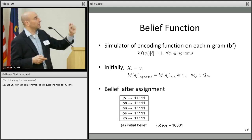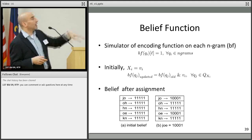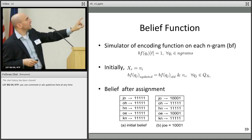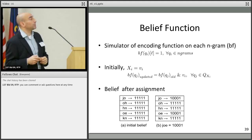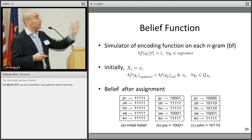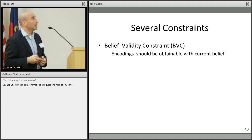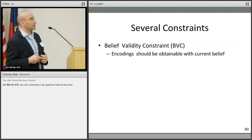So let's say, for instance, that the name Joe ends up at 1001, 0001. And so here's the transformation of this name. There we go. JO has flipped a couple of bits. I don't know what OH has been flipped into. I don't know what HN has been flipped into, but I've also seen, let's say, OE has been flipped at this point. So I've got some constraints that I've now introduced in the system. And now when I flip John into the system, I end up seeing some further constraints. So that's one of the ways in which we can represent what's going on and try and simulate and crack it.